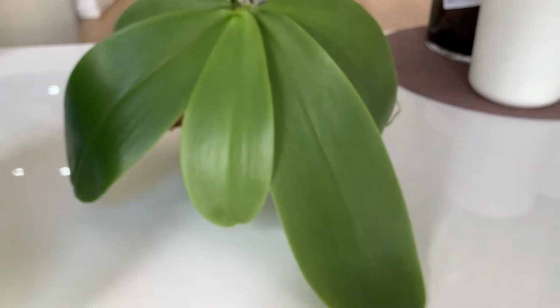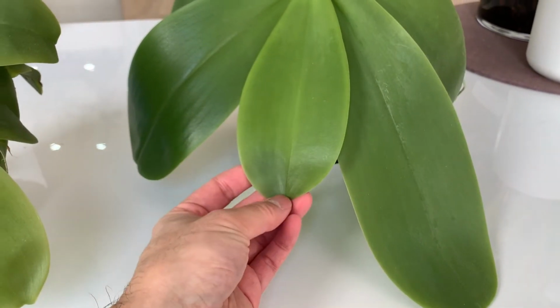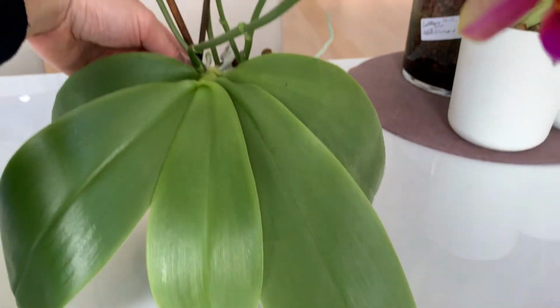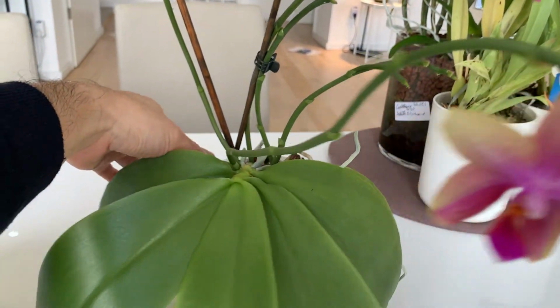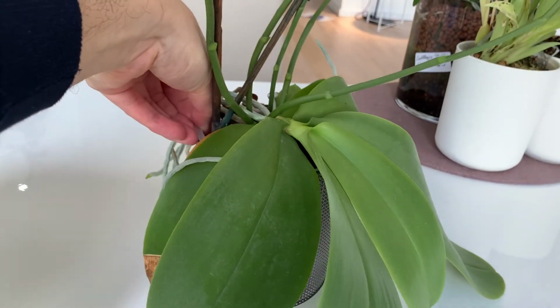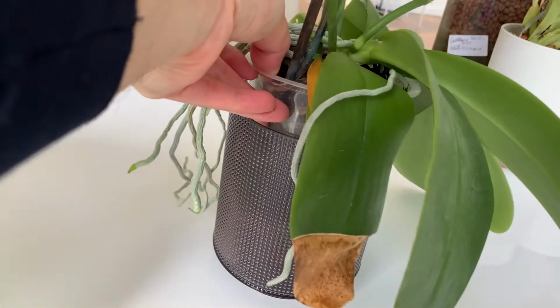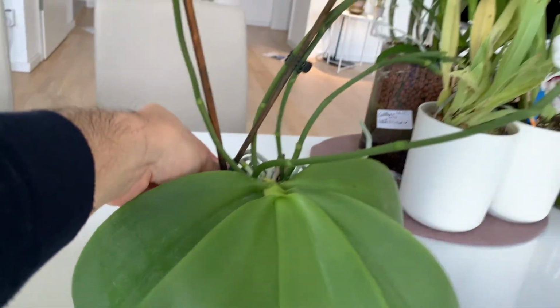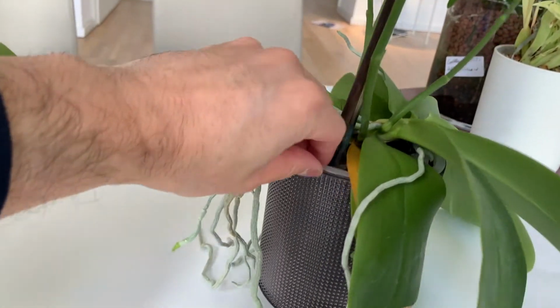The other one, check out those leaves. I like how the leaves are not that dark green, but a little bit more light green, and the leaves have this shape. The other one I bought a couple of years ago, it has always been in bark. This is one of the few Phals, actually it's the only one, that I water by letting it soak for 10 minutes about once a week.